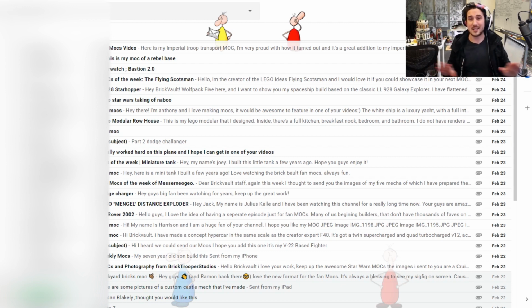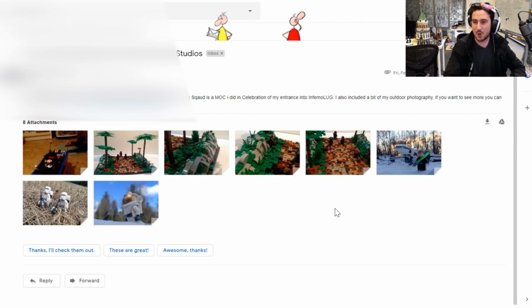So anyways, lots of stuff to get through today, and let's start off with the very first one. Hello, BrickVault. I love your work. Keep up the awesome Star Wars MOCs. The images I sent you are a cruise ship built when I was 9, and the Inferno Squad is a MOC I did in celebration of my entrance into Inferno LUG. I also included a bit of my outdoor photography. If you want to see more, you can check out my Flickr here.